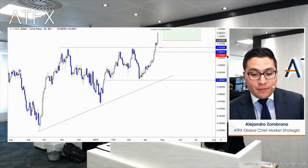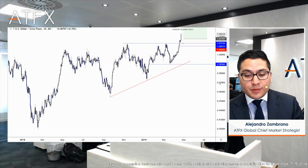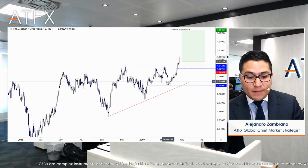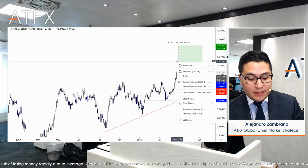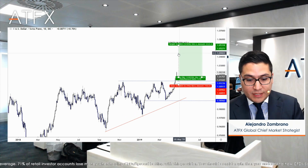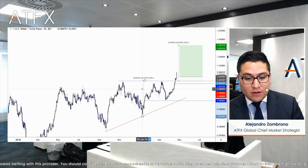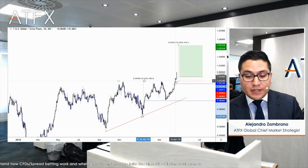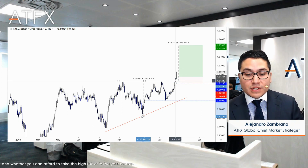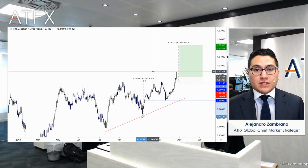Then you have another pair, and this is the dollar versus the Swissy. Now this had gone under the radar because it was quiet for quite some time, but you have this massive ascending triangle here, and the difference between this low and this high here is about 400 points, and you can see how the price took out this level as well on April 17th, and now could potentially rally another 415 pips.